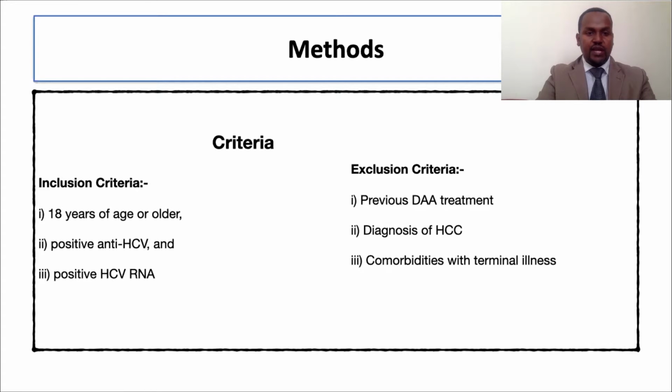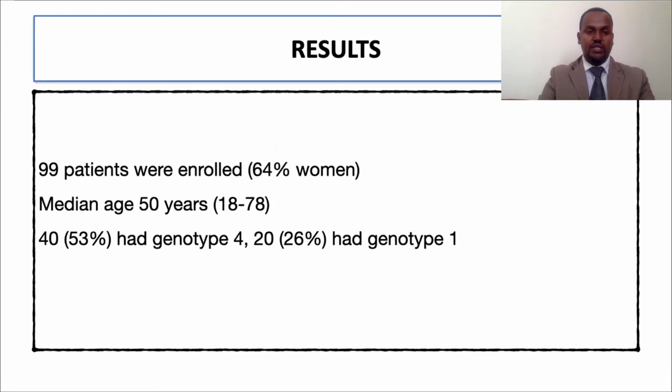The criteria used are adult patients, since this clinic mainly sees adult patients. So we see adult patients who are able to give consent, who have confirmed hepatitis C virus, and that are willing to be enrolled and participate. And we exclude patients who had prior treatment with DAA, patients who had been diagnosed with HCC, and those with comorbid illness and terminal illness. The majority of them were women, and the median age was 50 years. And we have seen the major genotype in our country is genotype 4, followed by genotype 1.